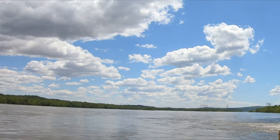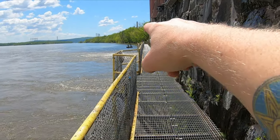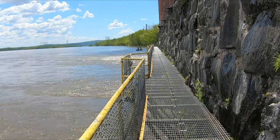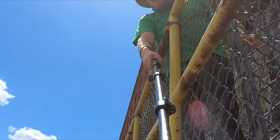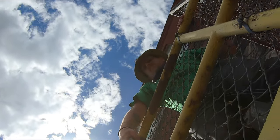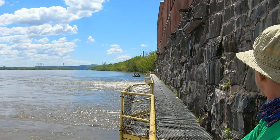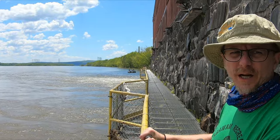All right, so let's mess around with some different angles and kinds of shots, and let's work our way back down. There's some guys in a boat right there. So let's head back down that way. That means they're opening up more turbines.